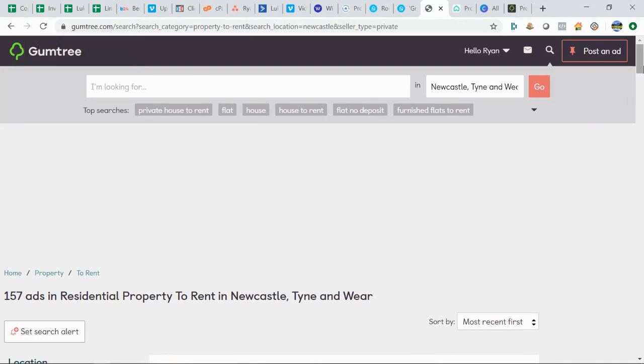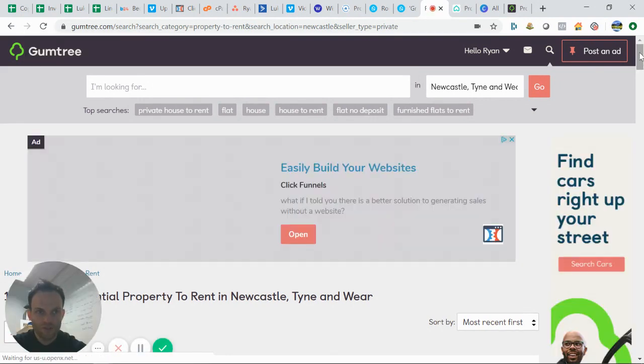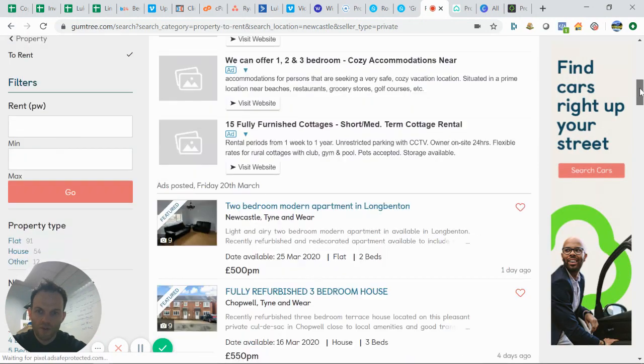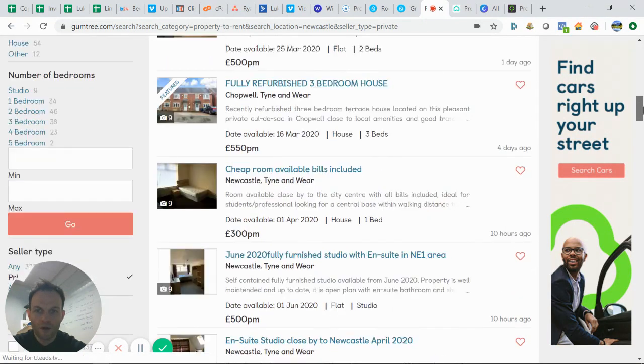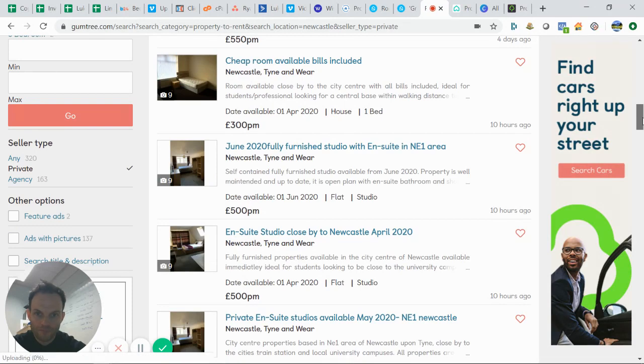You can normally tell the difference between the private ones and the estate agent ones through the photographs, although not all estate agents use professional photographers. But the photographs tend to be a lot worse from private landlords. I mean, a dull photograph like that isn't going to inspire many people. But these are all the private.